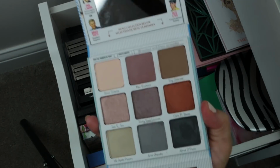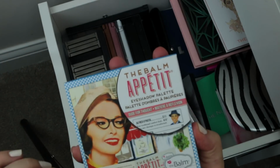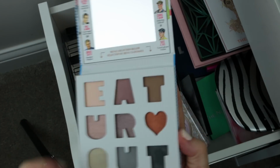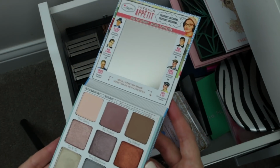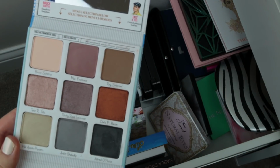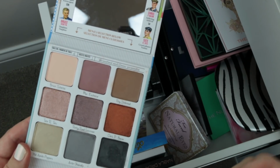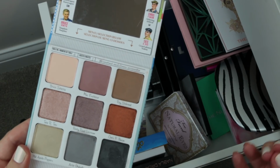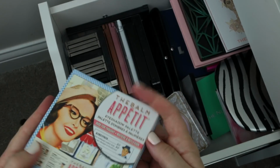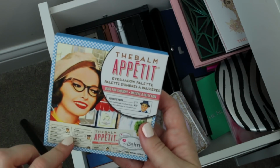I'm going to pull this one in. This is another Balm palette. This was the Balm Appetit palette. I remember that these colors were not as dark as they looked in the pan. I remember thinking that it wasn't that they weren't pigmented, it's just that they were a lot lighter on your eyes than they were in the pan. You had color payoff, but it was lighter. I don't know how else to describe that. I want to play with this a little bit more. It's been a while, so we're going to pull this in.